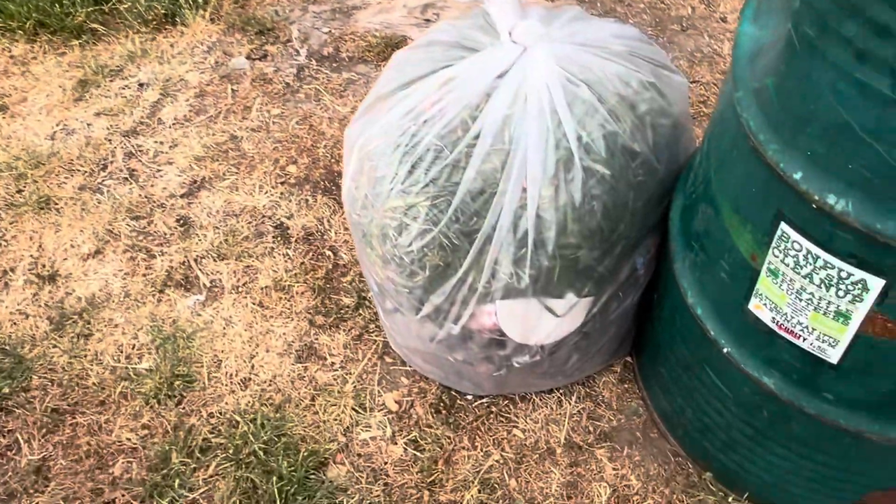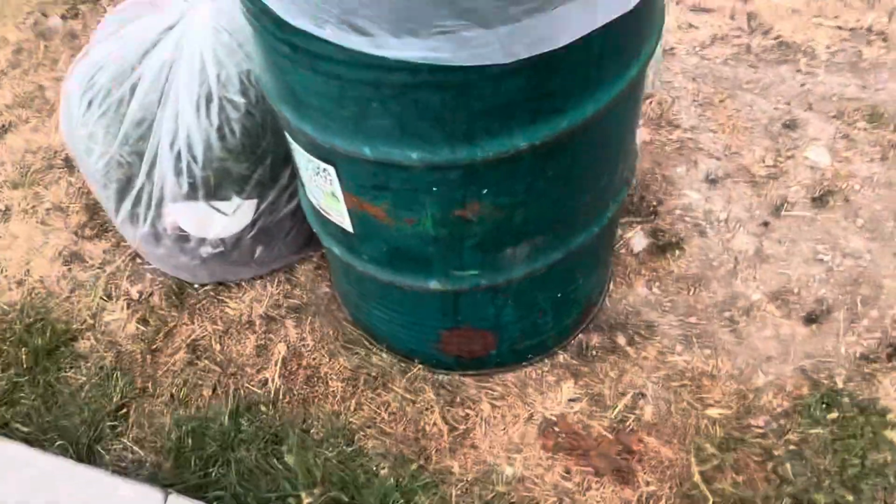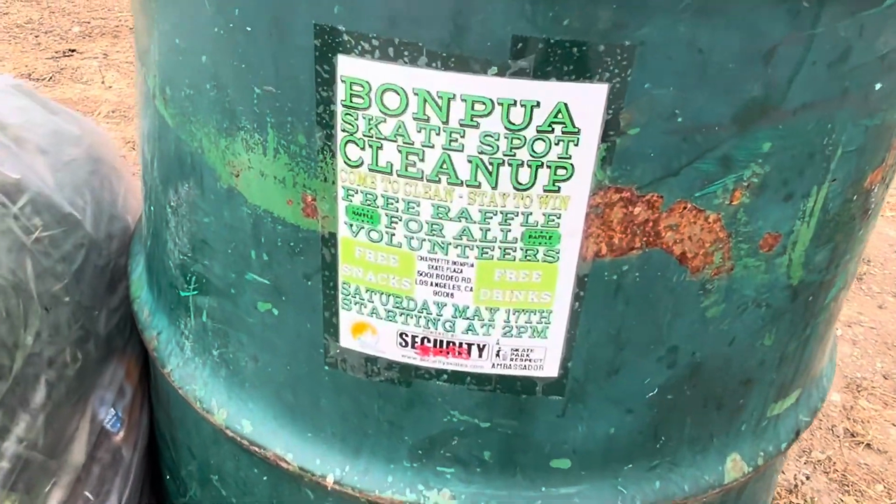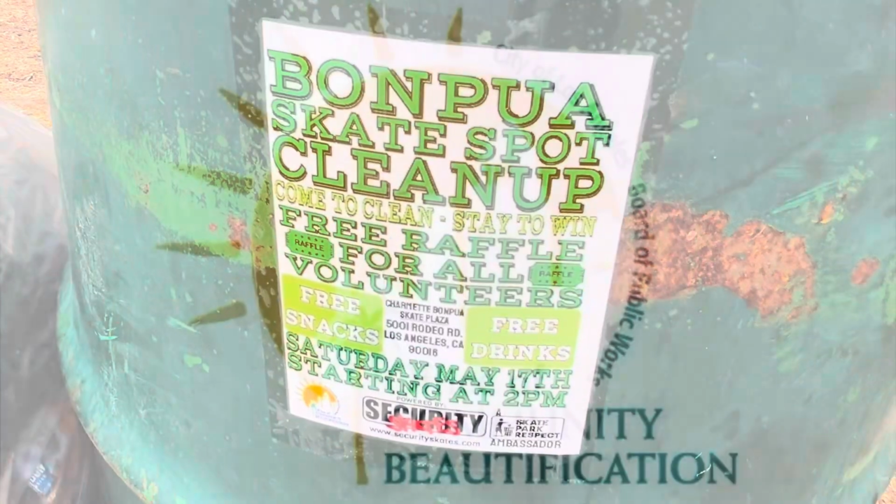Alright, coming back, this was the trash that we had accumulated throughout the cleanup. I was sorry to see that there weren't any volunteers out there, anybody really skating, but again, it was kind of a rainy day, so it is to be expected. I was still super hyped to get some work done, and I was able to leave a trash bag in this trash can. You can see the flyer is still there. I think I pulled that off of there before I left.